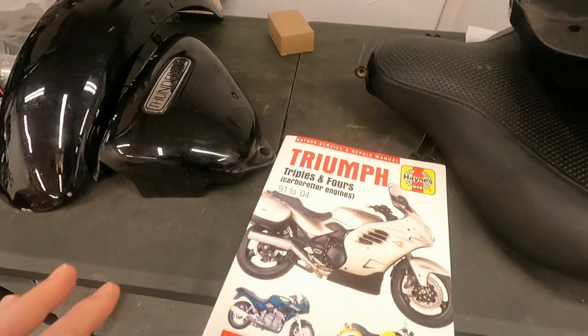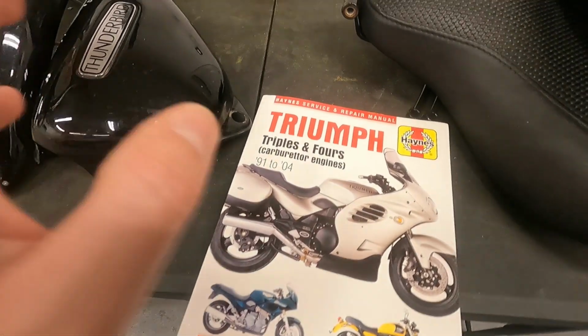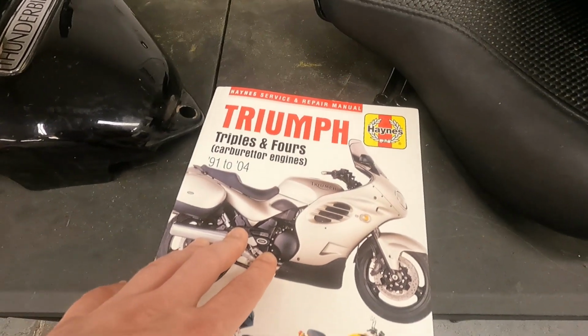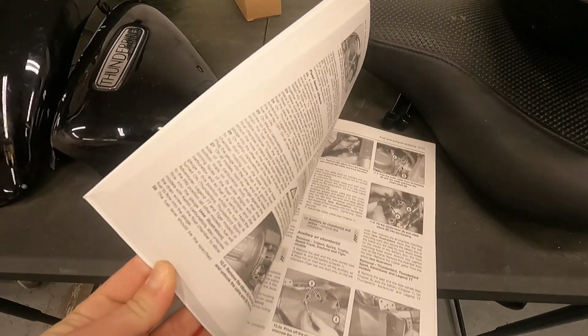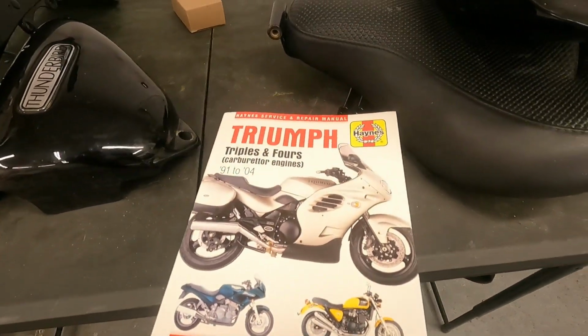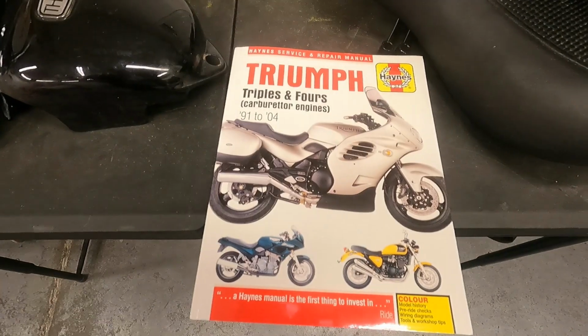So for any automotive or motorcycle project that you're working on, I highly suggest getting a Haynes manual. Like I said, these things are extremely valuable and very, very thorough. They have pretty much everything you could do at home and even some things that you would take to a machine shop. So yeah, I highly recommend these, and that's why it was pretty much the first thing I bought once I knew I was getting this bike.